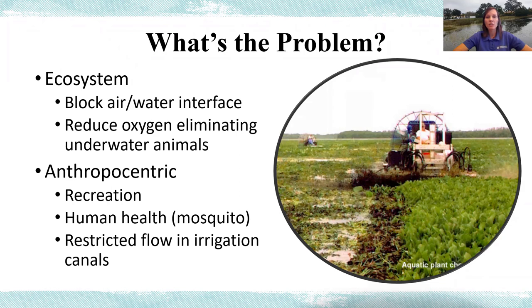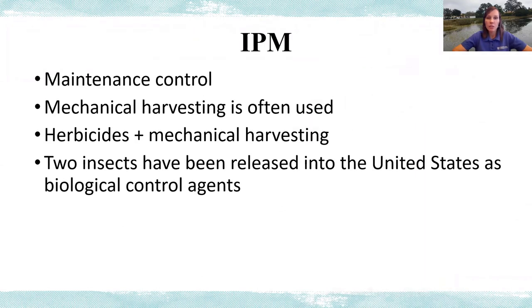It can cause a recreational problem because of how big they are. It can cause human health issues, like I said, because of mosquitoes, and it can restrict flow in irrigation canals. So lots of problems with water lilies. And how should we control it? Maintenance control is probably the easiest.